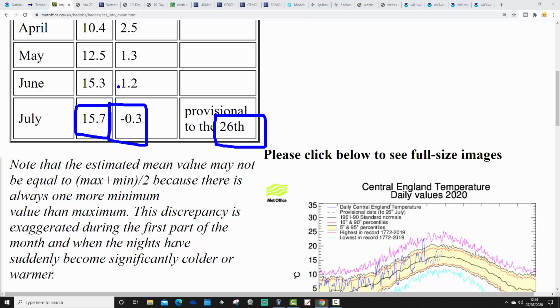Now, we are going to get a very warm final day of the month. We're going to get quite a hot final day of the month on Friday. Summer will be back. It's only a 1 or 2 day wonder, and then it's gone again. But summer does come back on Friday. That will lift the CET up a little bit at the end of the month, of course. But I think it's still going to come in below average.